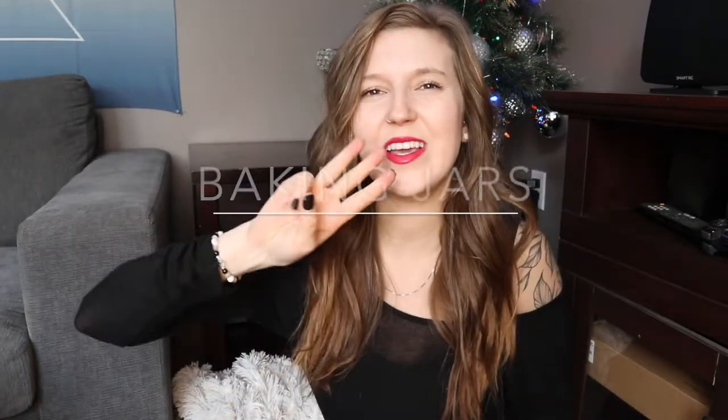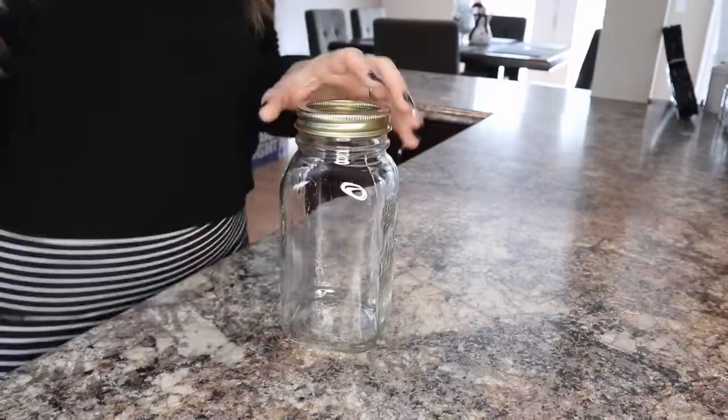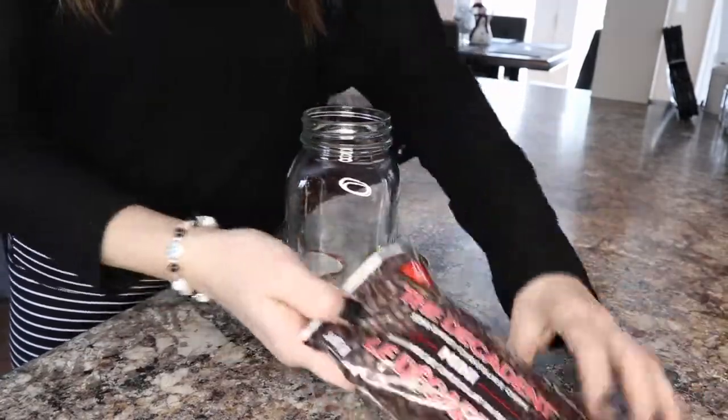So number three is baking jars. I personally love this, and I think they look really cute. You can grab a mason jar, you can put some flour, chocolate chips, sugar, brown sugar, whatever you need for that recipe, and you would wrap it up with a cute little bow with the instructions, and it's awesome.